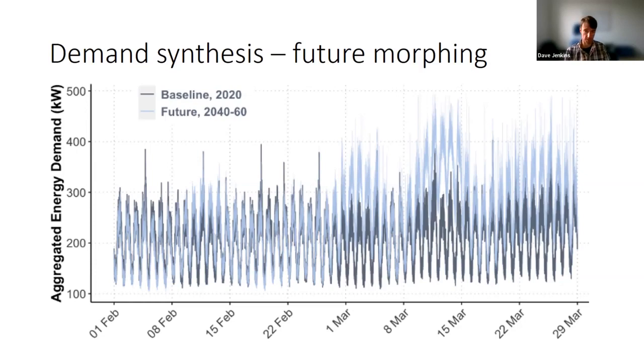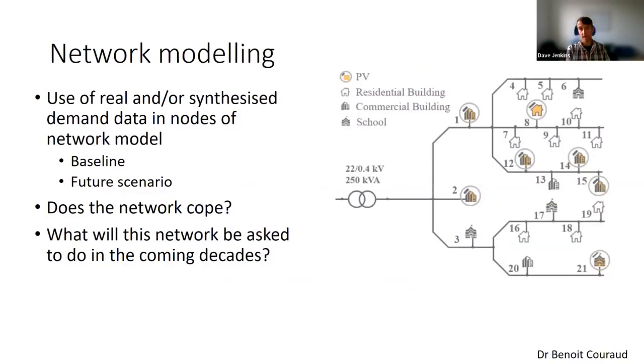penetration of cooling systems, because you wouldn't have started off with 100% penetration of cooling systems in these dwellings. Many dwellings didn't have any cooling systems. So you can play about with all these different parameters to see what happens to that aggregated demand. And then you can take that and bring it into some of the network modeling that we were doing.